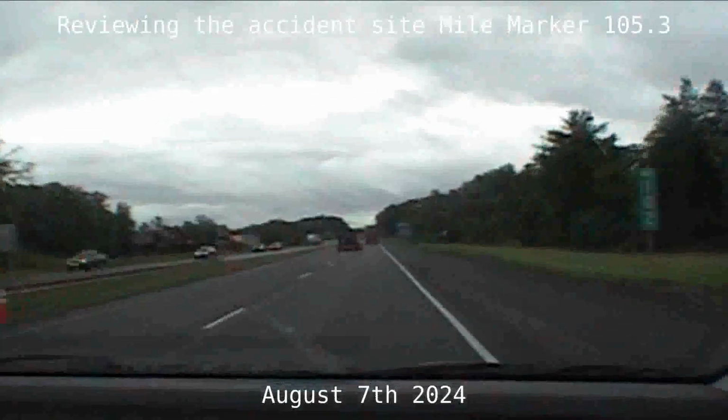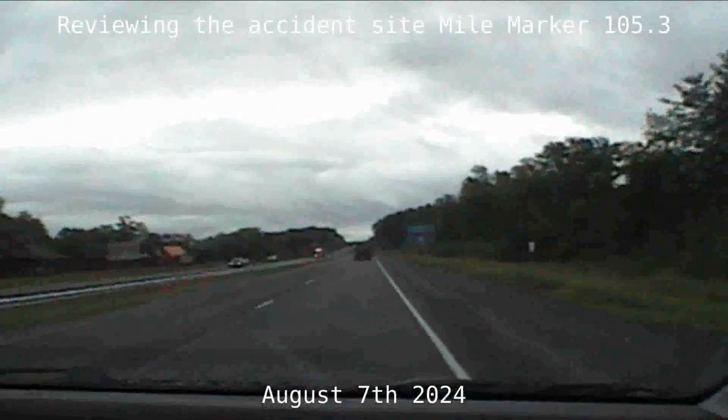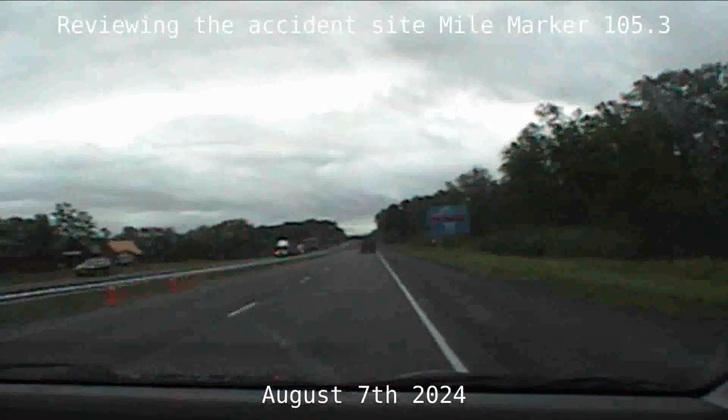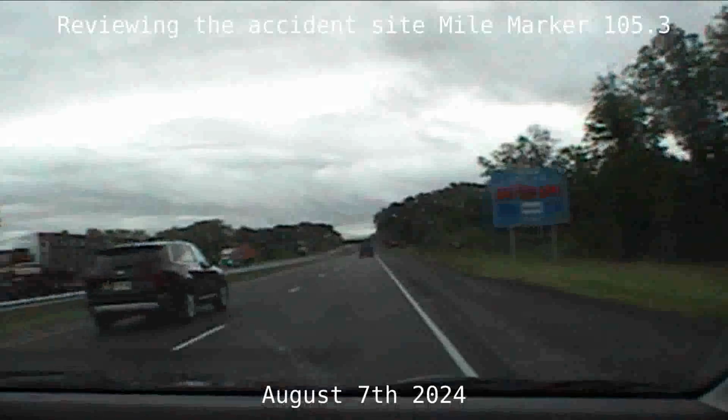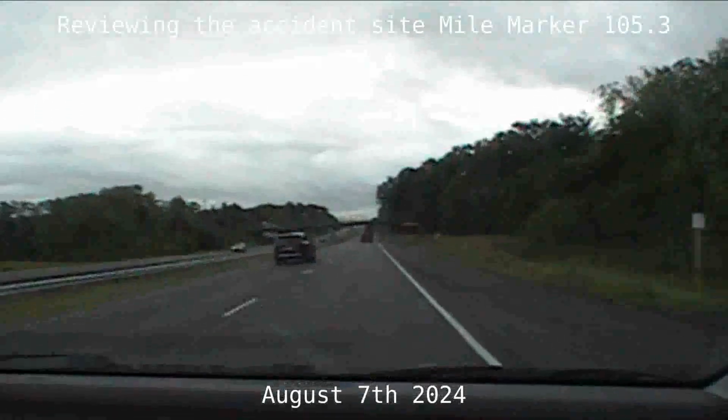102. Okay, we're within the zone. Between here and 2 miles. 2 to 3 miles. Surface area, 1 mile. Here's the bridge.